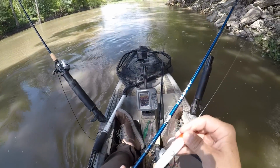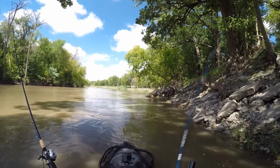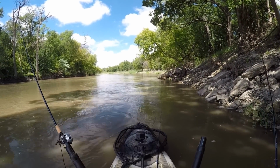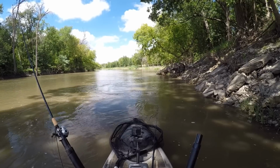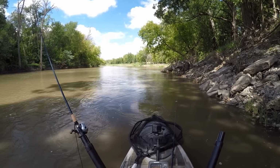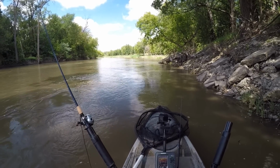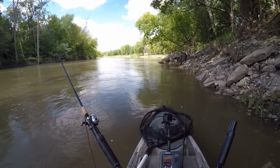Can only fish 2 lines, so had to get one of those reeled in if I want to try for some of these goldeye. See, look at that. They're hitting the surface over there. We'll see if we can get another 1 or 2 of those to use for bait.